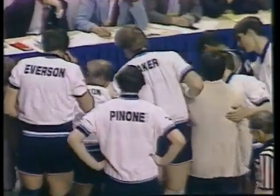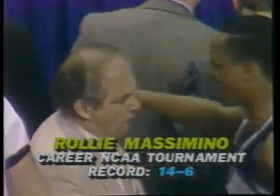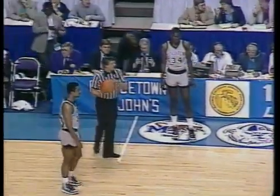50-year-old Rollie Massimino, in his 12th year at Villanova, played college basketball at Vermont, where he was a reserve guard. Later went on to become a high school coach, then moved to Stony Brook College on Long Island, was an assistant at Penn, was hired by Villanova, and has been a success there ever since. An ideal man for that program.